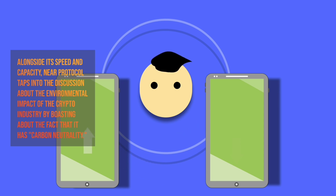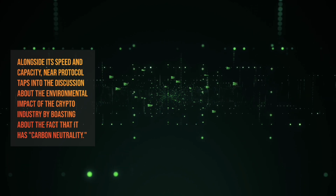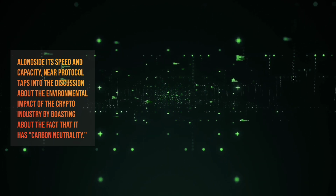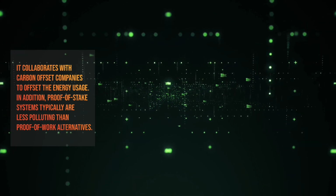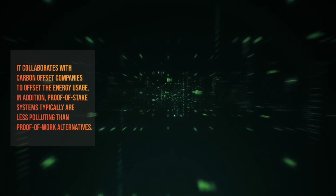Alongside its speed and capacity, Near Protocol taps into the discussion about the environmental impact of the crypto industry by boasting about the fact that it has carbon neutrality. It collaborates with carbon offset companies to offset the energy usage. In addition, proof-of-stake systems typically are less polluting than proof-of-work alternatives.